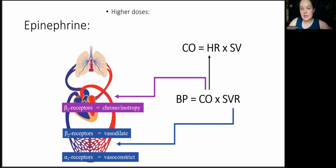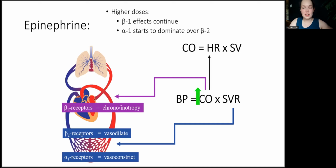At higher doses, the beta-1 effects continue to increase cardiac output, and we have the green arrow there, increased cardiac output, but the alpha-1 vasoconstrictive effects start to outweigh the vasodilatory beta-2 effects. And so this results in a net increase in SVR, which also contributes to blood pressure elevation in addition to the increase in cardiac output.